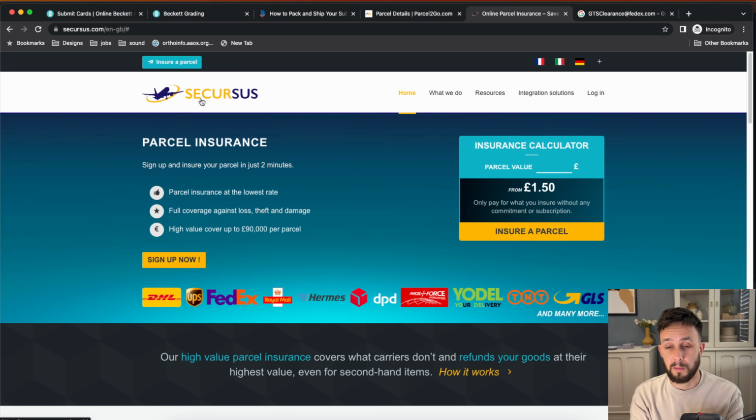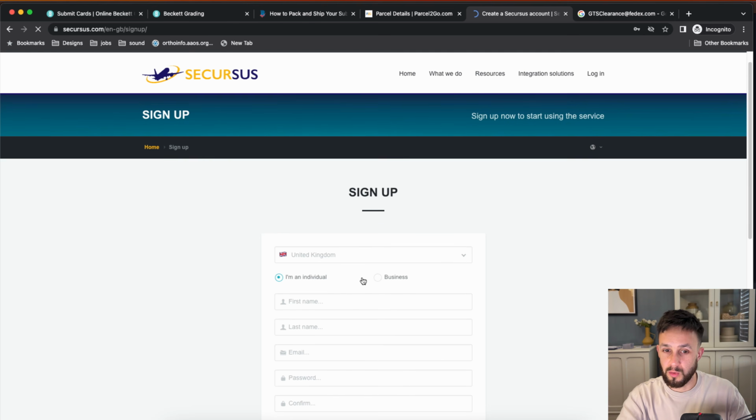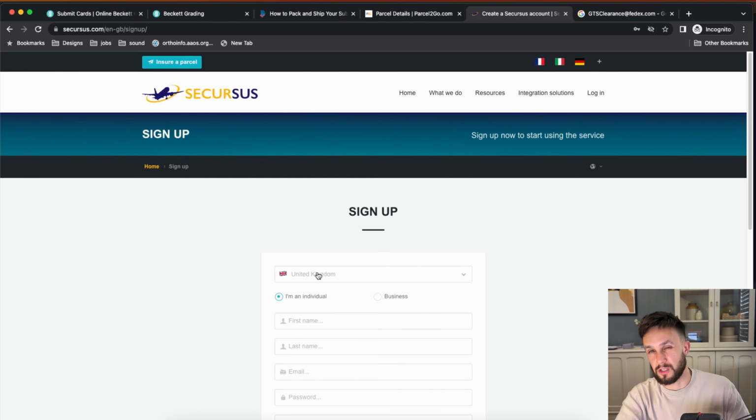And obviously this only applies to people in the UK, but they will only charge 1% of the value. So let's just say we've got a £1,000 value parcel. They only charge you £10. To insure a parcel, you just sign up and give them the tracking ID. So if you want insurance, I recommend this way because it's so much cheaper than insuring with FedEx directly. And obviously this is only for the way out.